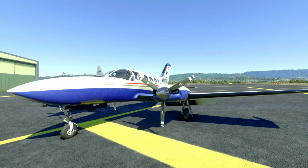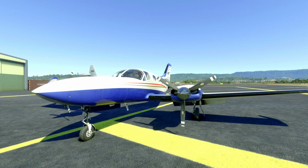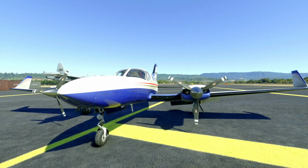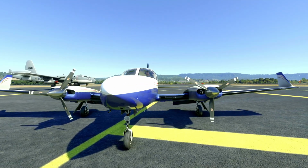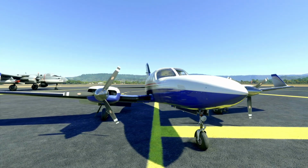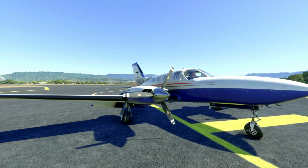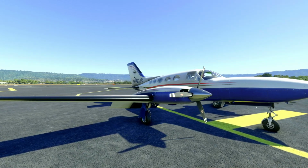So, honestly, do yourselves a favor. Go out and get this one. Yes, I will be flying this one. I will probably fly this one quite a lot. I do like its systems. Whilst, okay, I didn't go and test the autopilot. Okay, the windows didn't open, and maybe they're meant to, but they don't. I'm not sure. But I'm okay with that. I really am.